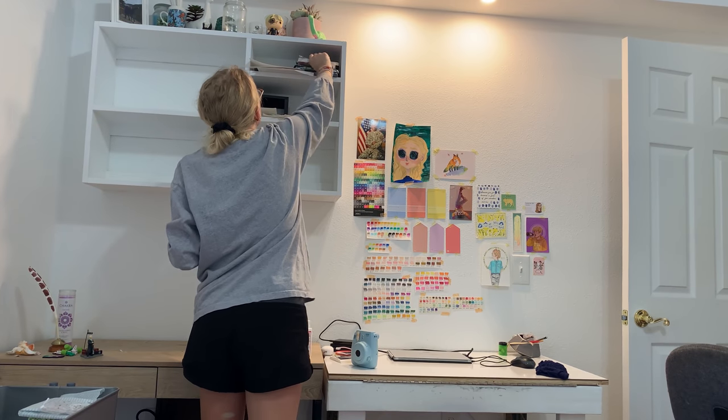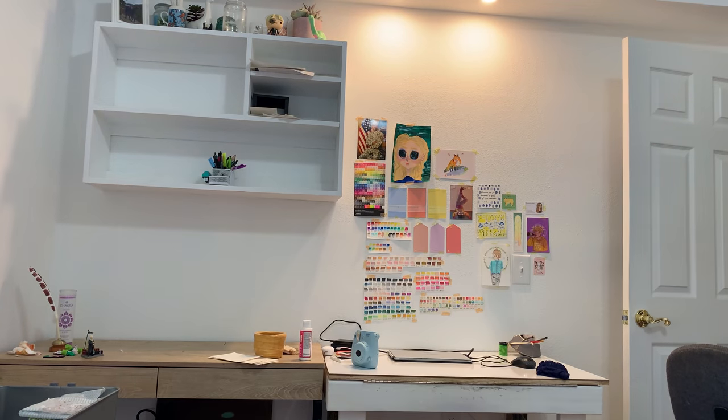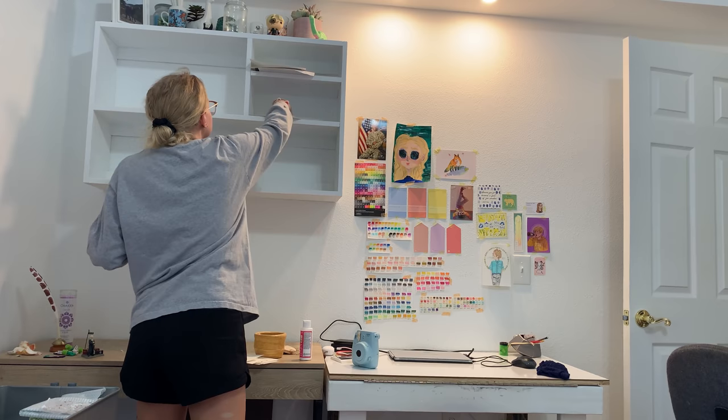And then I will start moving the furniture around and see what kind of feels the best. And then we'll go from there. There's really no real plan. I'm really worried that this is gonna take all day and nothing is gonna come from it, but we'll see. Wish me luck.